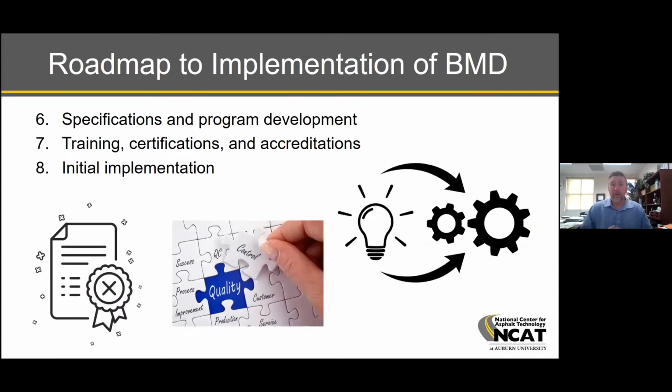As we move forward here, we need to get into specifications and program development. How are we going to write the specification? How often are we going to test? Especially if we go to production, are we going to do once a day? Are we going to do once per lot? Are we going to do once per sublot? All those things need to be worked out and realistically evaluated as we go through a specification process. Find out whether or not we're going to have some sort of pay incentives or disincentives attached to this kind of testing, and really work that through whatever process we have.